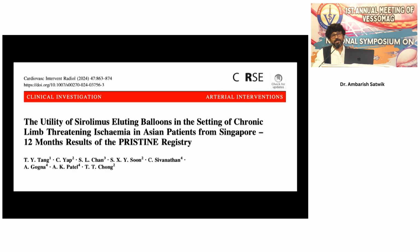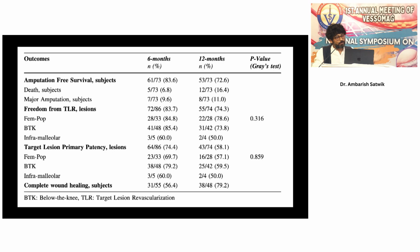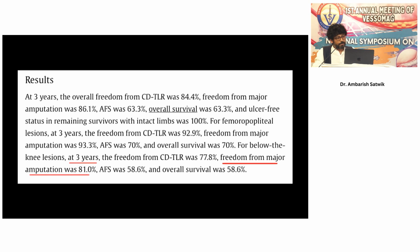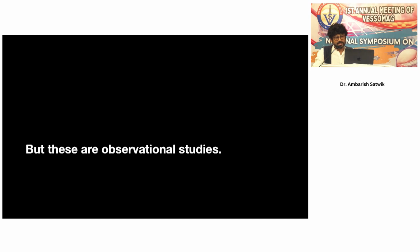What we have now is purely observational data from sirolimus. The randomized control trials, particularly below the knee, are still enrolling. Some of them are being completed. This is what it looks like. It's observational data. This is the EXTOSI trial that Dr. Chok was speaking about. It's looking good, but remember that these are observational studies. These are not randomized controlled trials. And we're yet to see the results of randomized controlled trials specifically addressing the multifarious complexities that determine outcome.